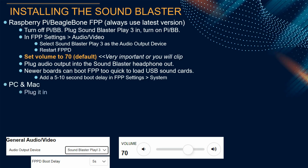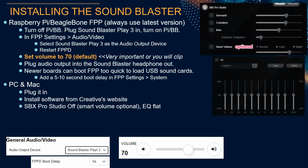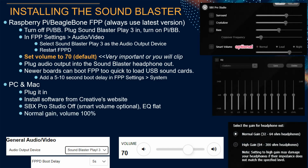On PC and Mac, go ahead and plug it in, install the software from Creative's website, and then they have extra software in there, SBX Pro Studio. Go ahead and turn that off. Smart volume is optional, so you can turn that on. I'll talk more about that later. And I recommend leaving the EQ at flat, normal gain, and the volume at 100%. And then plug the audio output into the Sound Blaster.